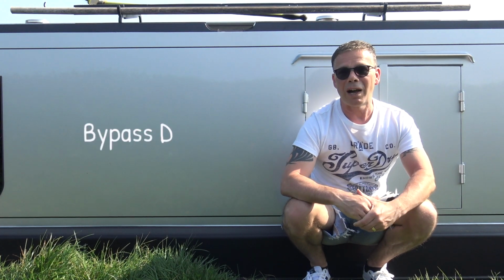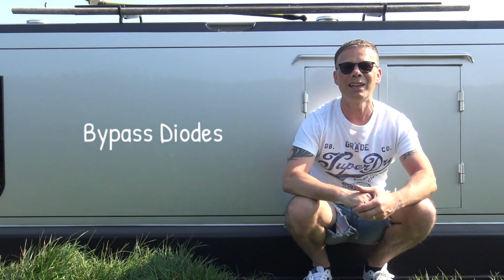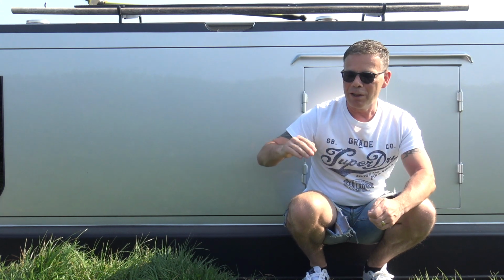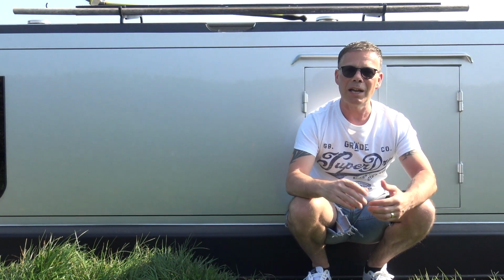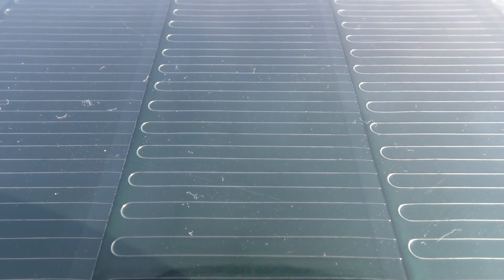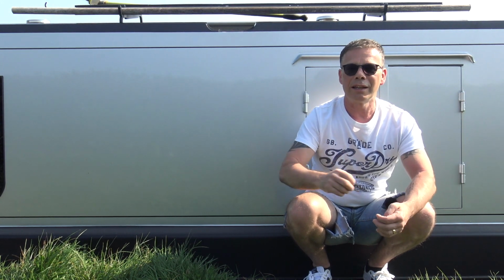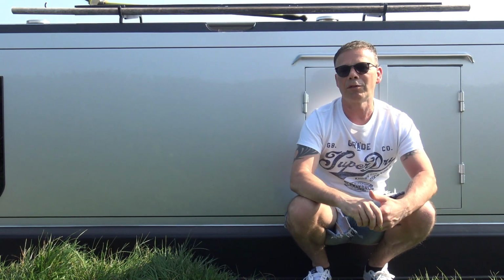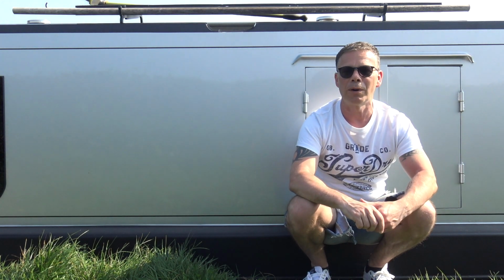There's things called bypass diodes, straight over my head until a couple of years ago. People think that if part of the panel is shaded, it stops the whole panel from working. And the bypass diodes are these tiny little pieces of wire that you see running through the solar panels. There's thousands of them on each of our panels. And basically what that does is, if part of the panel is shaded by rope or leaves or a tree, anything, it only stops that particular part of the panel from working. The rest of it works, so we don't see really much loss in power.